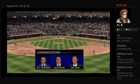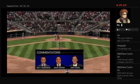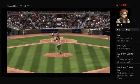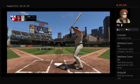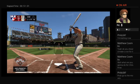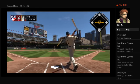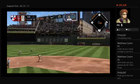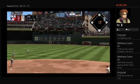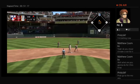Back with Mark DeRosa and Dan Plesac, Matt Vasgersian, as the veteran Joe Mauer settles in to start out the inning. The first pitch to him. Stung into the gap in right center for what should be extra bases. Mauer rounding first, on his way to second now. And the Twins have something brewing right away.